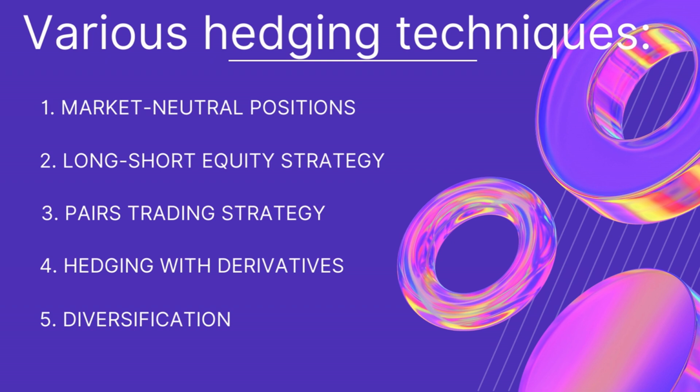Diversification. Example: rather than concentrating all investments, an investor diversifies with uncorrelated assets. This includes building a portfolio with varying amounts in stocks, bonds, commodities, and other assets, to mitigate losses in one area, with gains in others. This was the main part.